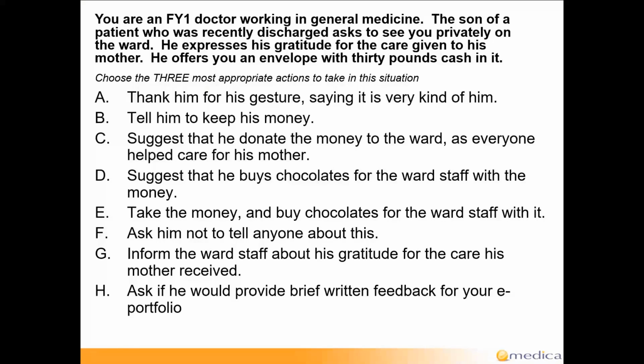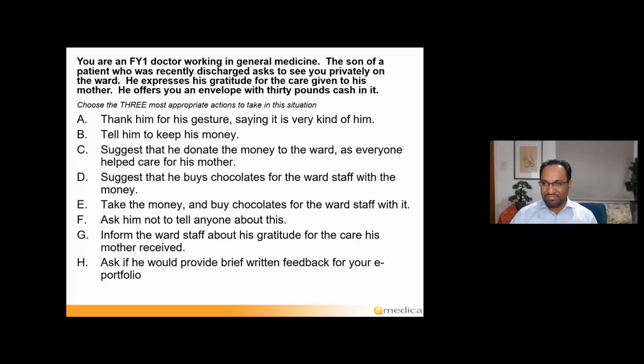Okay, time's up. Make your decision. I'll launch the poll now. So please select the 3 most appropriate actions to take in this situation. Okay. Now, by the way, this is a really, really hard question.